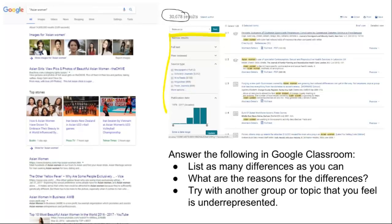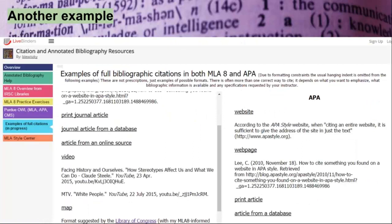But then using an example that might get them thinking a little bit more inclusively, and I would do this maybe in an online platform where I'd ask them to answer the question in person and or via online chat, like Google Classroom. So my sample search comparison in this case was to do a search in Google and then in a subscription database using the term, in quotes, Asian women, and see what we got. So I thought this was a good example to maybe start a deeper discussion.